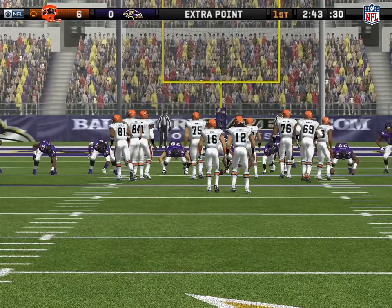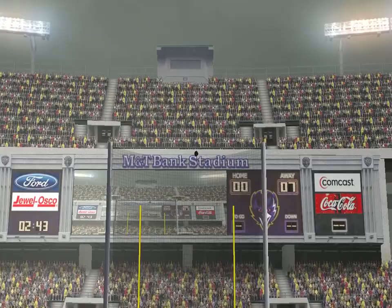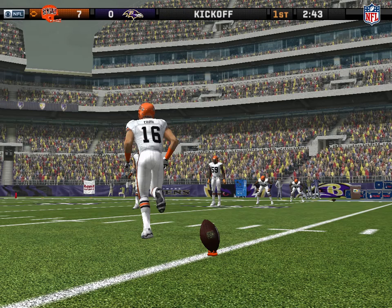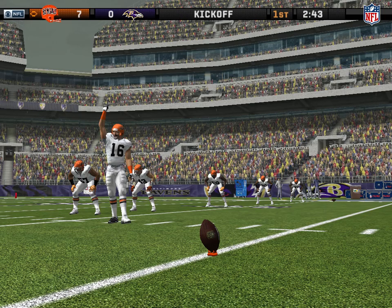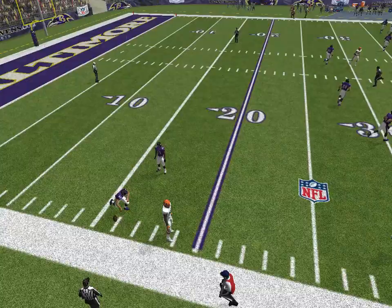Number 16 comes in for the extra point. The point after is good. That one, a great kick. This one is taken by number 32. It's still early in the game, but you have to think the coach wants his guys to make a statement by scoring some points in this drive.